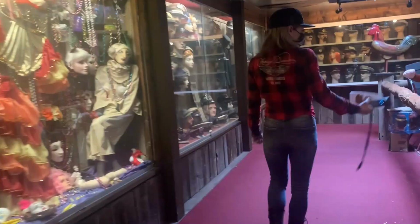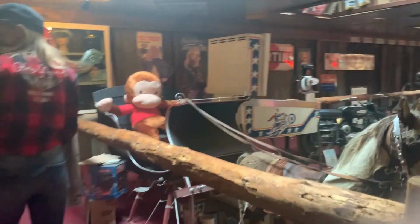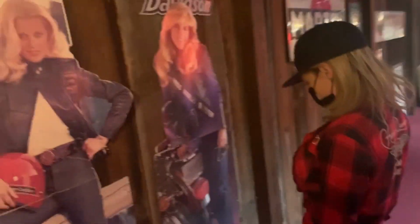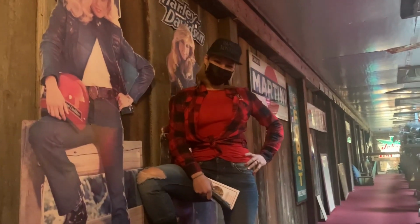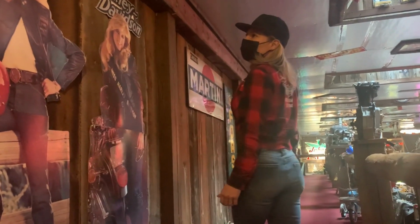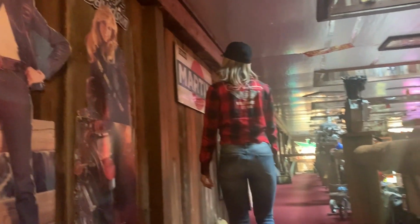It even has all these bikes up here on this ledge, which are really neat. Ooh, Miss Harley Davidson, Regina Smith. I could do her pose with her. She's cool, I like it, nice. Don't let your Harley down or yourself. There you go.